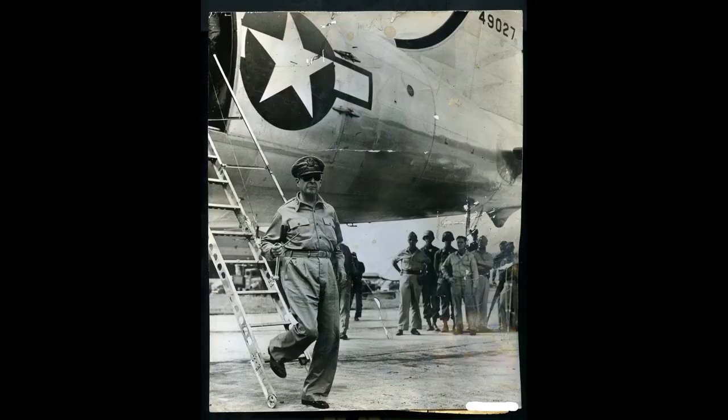General MacArthur continued to use a VC-54E as a personal transport in his role as Supreme Commander for the Allied Powers, as well as his other responsibilities as Commander-in-Chief Far East and Commanding General U.S. Army Far East during the Japanese occupation and into the early part of the Korean War, in his added roles as Commander-in-Chief, United Nations Command.